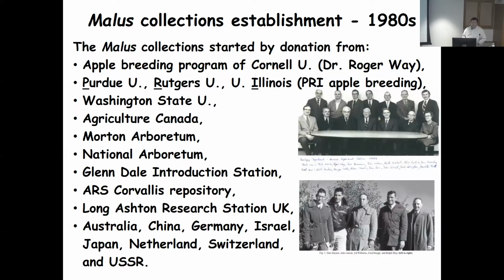Also a lot of material from Washington State University, Agriculture Canada, different arboretums, the Glenn Dale Introduction Station, and the Corvallis Repository. Also the United Kingdom, the British apple collection from the Long Ashton Research Station, and then different material from Australia, China, Germany, Israel, Japan, Netherlands, Switzerland, also Russia. Here's a photo of the PRI breeding program. That's Dr. Julius Janick from Purdue University, and he is still very active in the American Society for Horticultural Science.